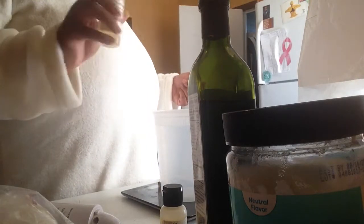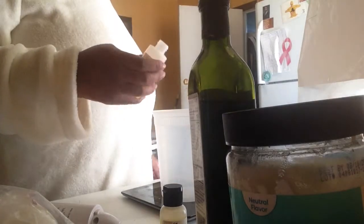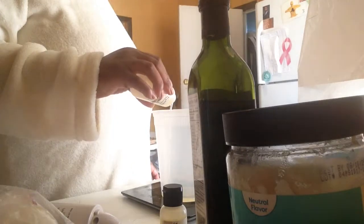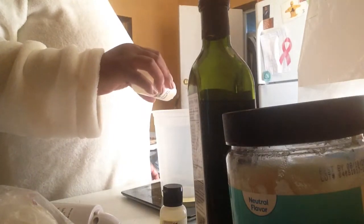So here we have our little Essential Depot oil, and this is going to be, for the most part, our main ingredient.